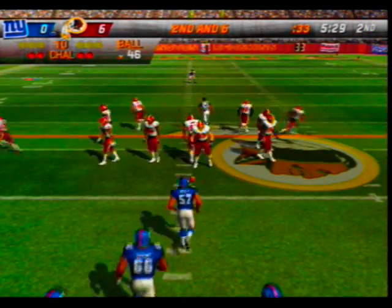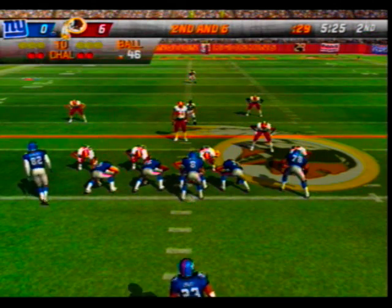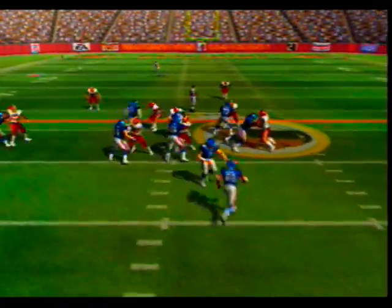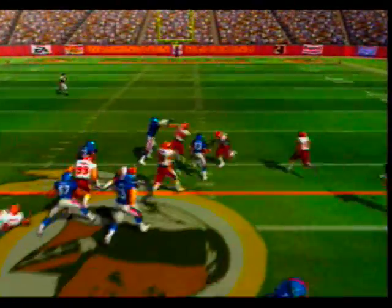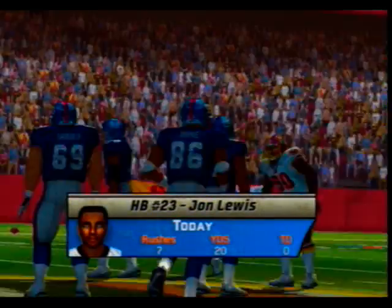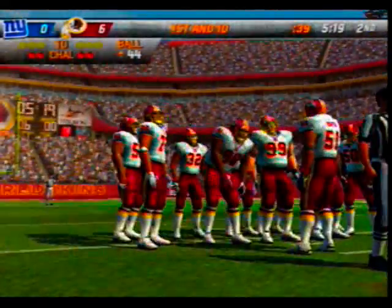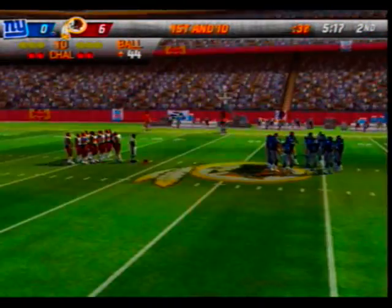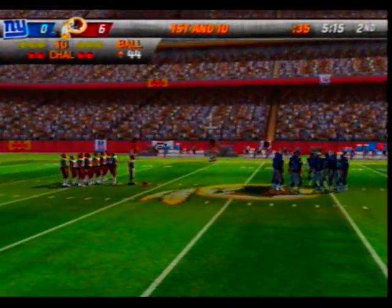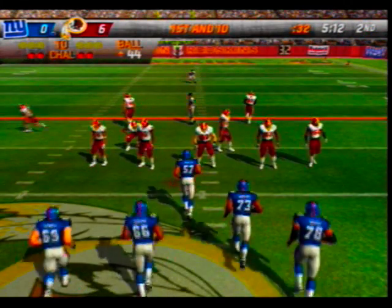Ball on their own 46. Ball on the 46-yard line. Lewis, the lone back, hand it off. Number 72 is there on the stop at the 44-yard line. Great run there. That'll be a first down. He really ran well there. He gets some great blocks, and he has patience as he picks up the first down. It's first and 10.